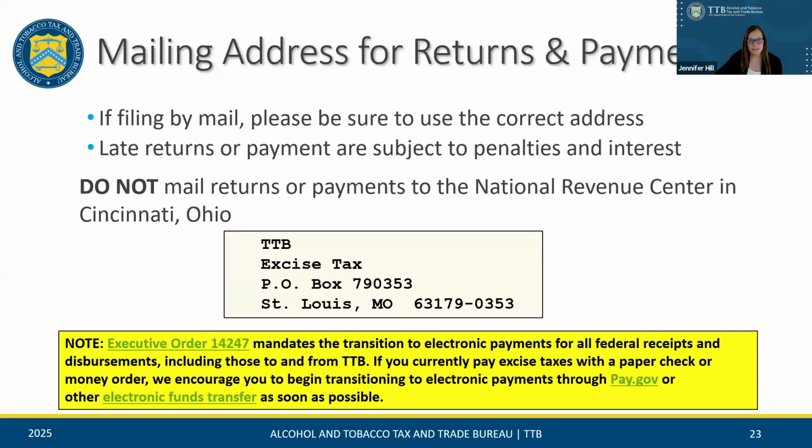If you choose to mail in your returns, make sure to send them to the address on the slide and not to the Cincinnati, Ohio address. This address shows on the tax returns form. Make sure to address it to TTB excise tax. And the address is P.O. Box 790353, St. Louis, Missouri 63179-0353.